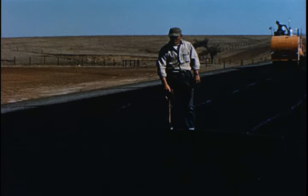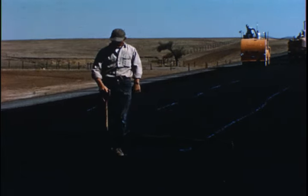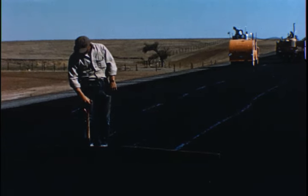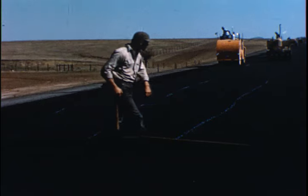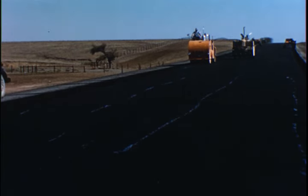Then the roadway was checked for smoothness. Not a depression in that 181-mile carpet of asphalt pavement deeper than 3/16 of an inch. Bet the legendary magic carpet never gave a smoother ride than this modern pavement.